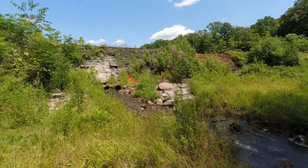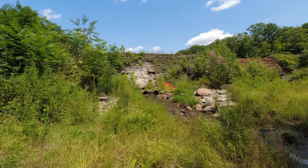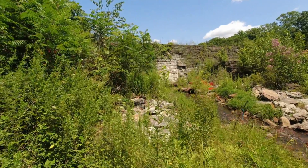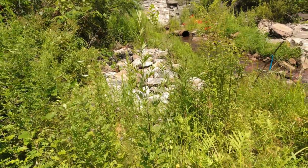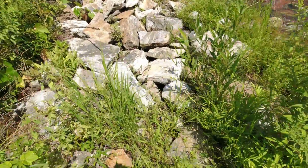So here we are, we're at the back side of the dam now, looking where the pump house would have been, the valve house. And right now it is just the 2 pipes draining the water. I'm going to try to get there safely. I do have to keep an eye out for snakes and any other thing that wants to try and hurt me.